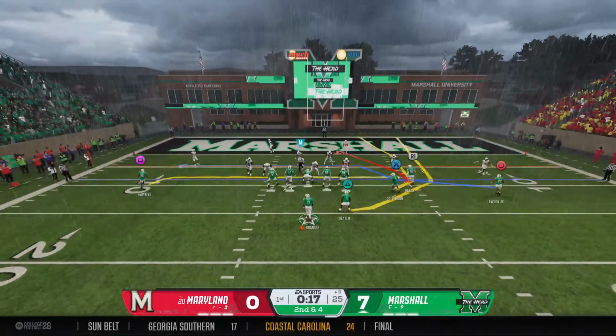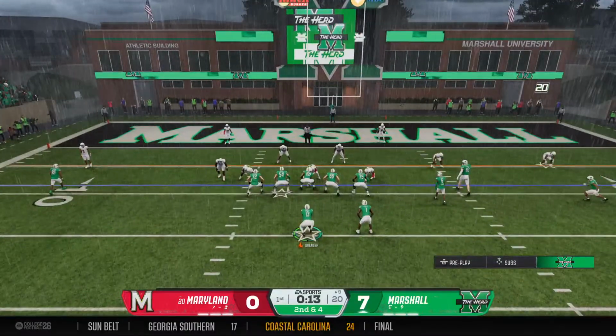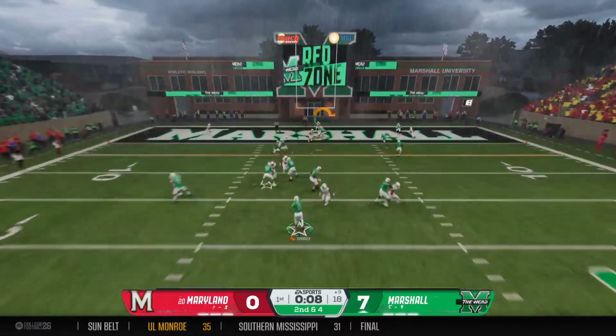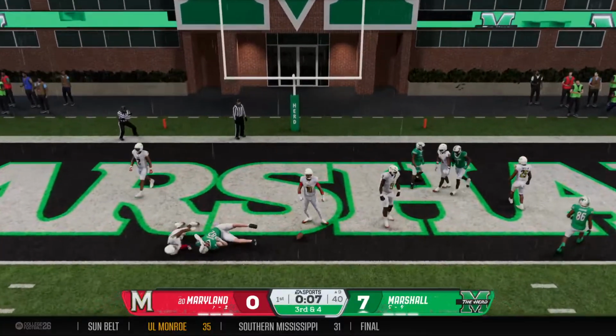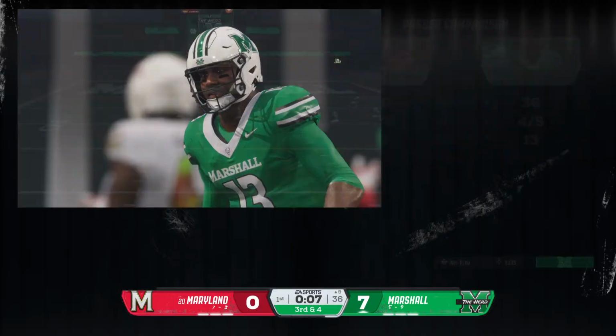2nd down coming up on this red zone opportunity. Wide receiver going in motion. Just when they're looking run, now up top. Can't make the grab as he was going for 6 right there. And as a defense, you just went, whoo.